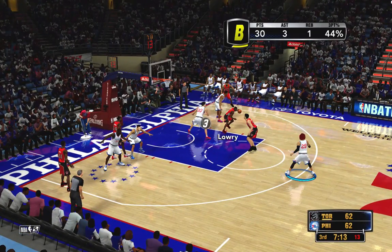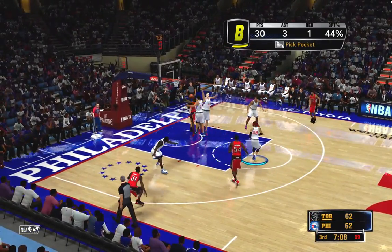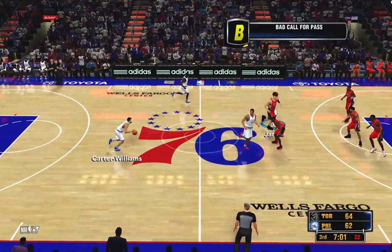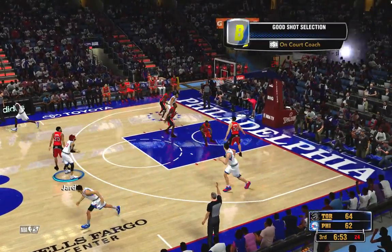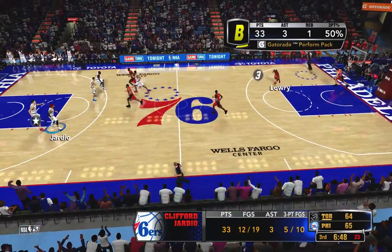Hansbrough, the pass to Lowry. That's blocked. They get it back. Good. 3 minutes gone now in the third quarter. Now here's Carter Williams. Not a lot of room. The shot's good from the Rain Man.